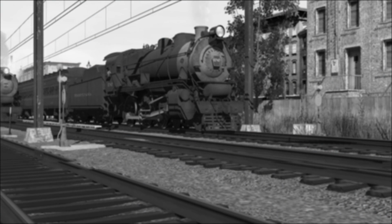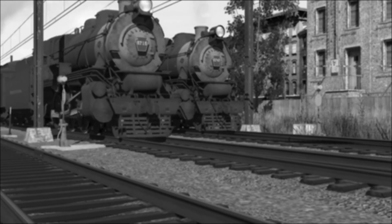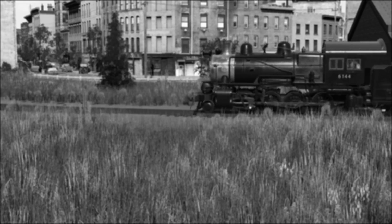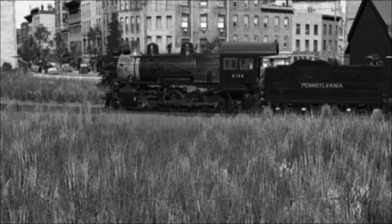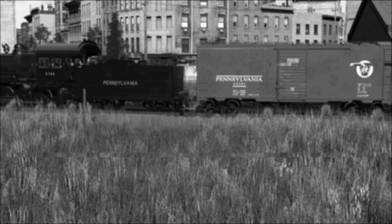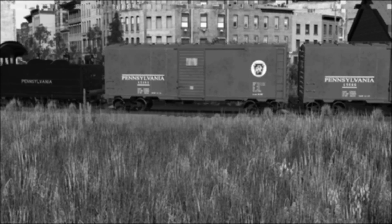The G-Class was a 4-6-0, adding one more set of drivers to the Atlantic type, and these were called 10-wheelers. An H-Class was a consolidation type found on many railroads, used mainly for freight hauling, and added one more set of drivers for more tractive effort, thus a 2-8-0.